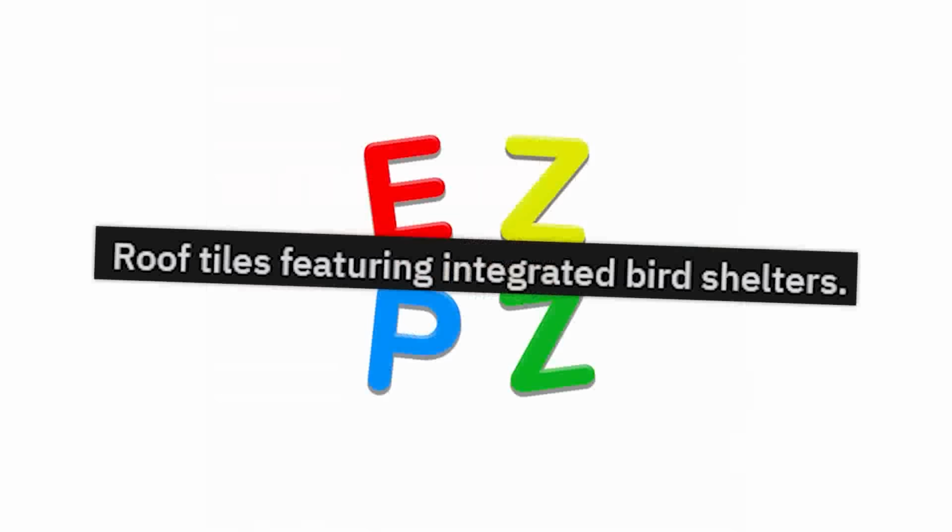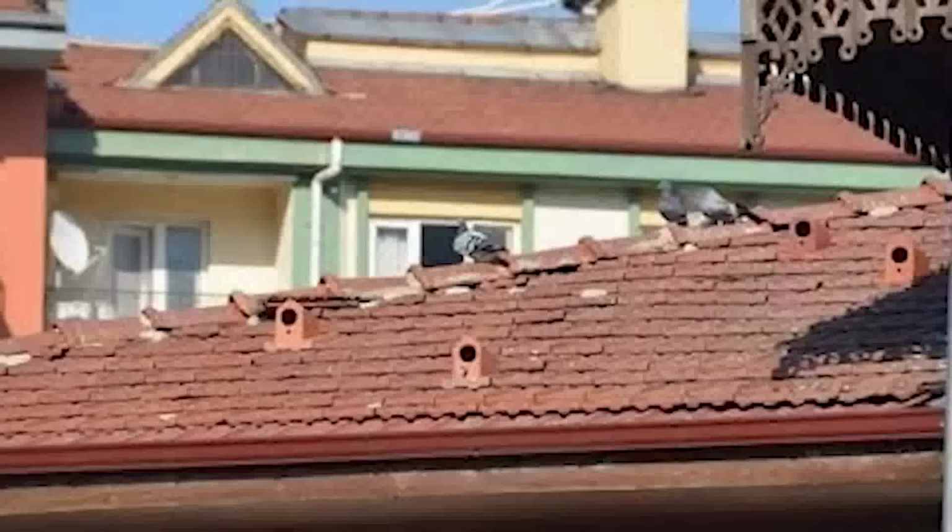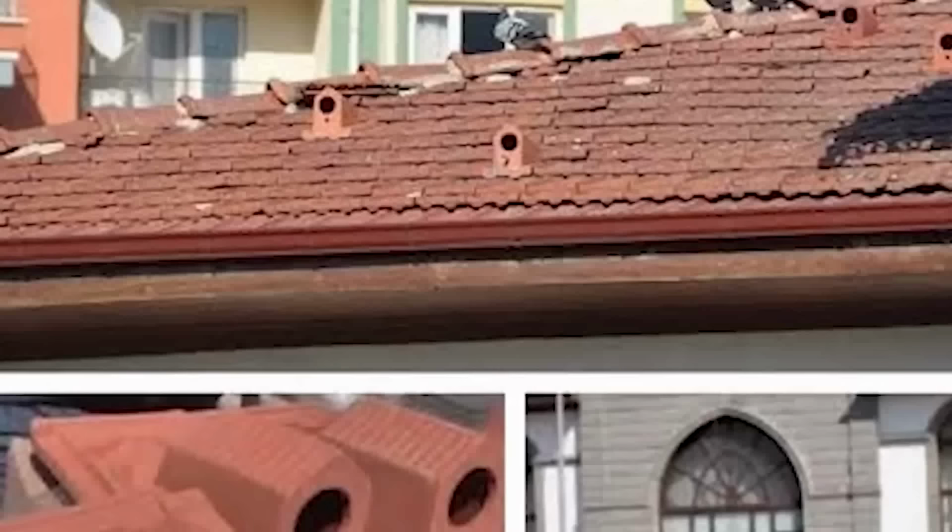They look good. Roof tiles featuring integrated bird shelters. Oh, that's really pretty. Oh, I love that idea. We should start doing this everywhere. Give birds safe places to live.